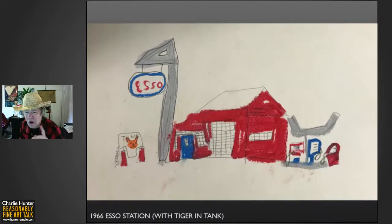The gas pumps are all different designs. That was very important to me. I always like mismatched gas pumps. I didn't like snazzy modern gas pumps. I liked the old ones because I felt sorry for them.